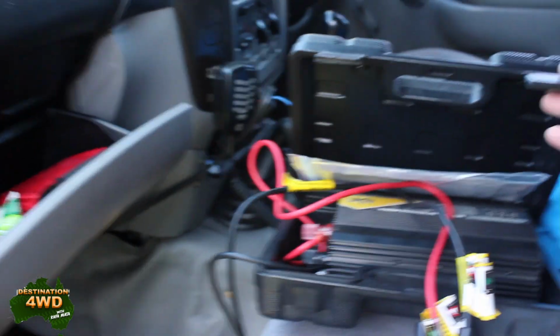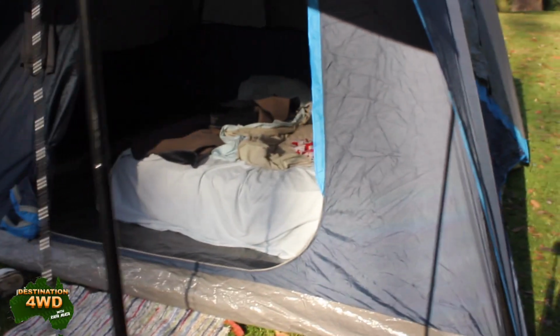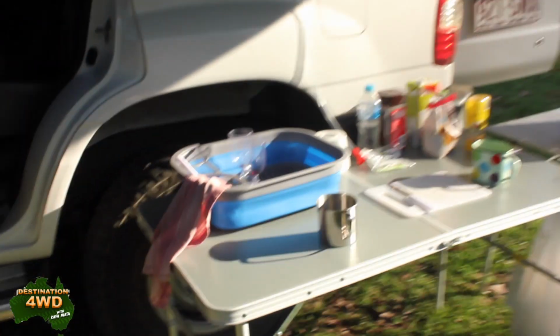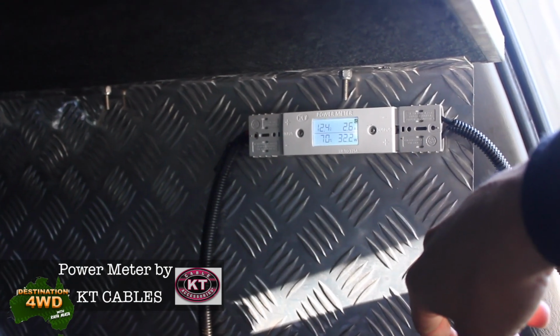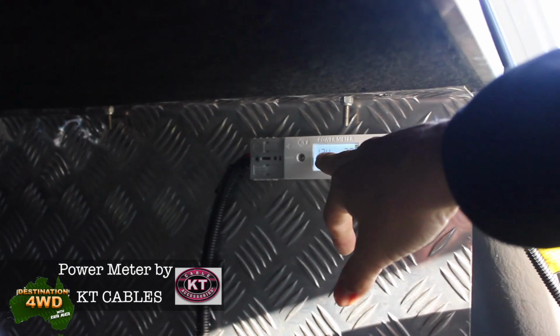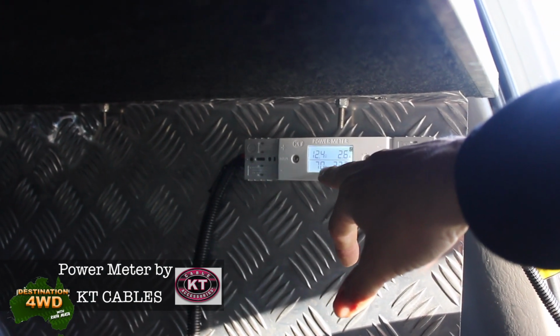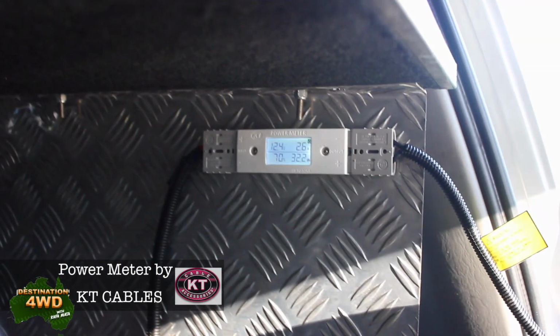So, this is an inverter that we use. Normally we use it with the extension to put the air into the air mattress, or table, cooker, the power meter. It shows you the volt of the battery, the percentage of the battery, the amp and the watt. That's amazing, eh?